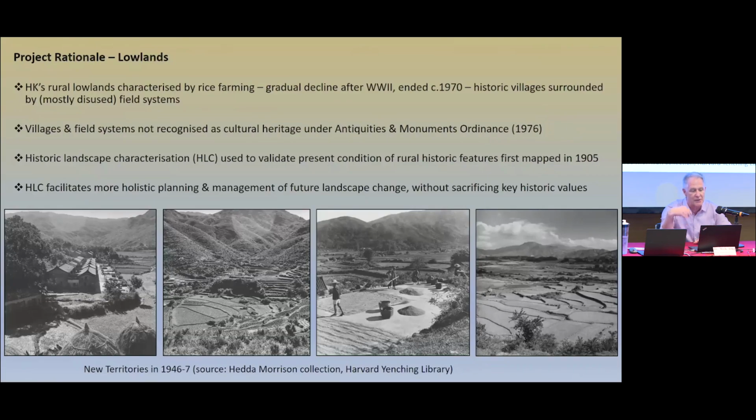By the 19th century, the population of Hong Kong had reached a point where they had to extensify onto new land in order to feed the growing population. The rice land in the plains and valleys was already being fully utilized by that time. So this is a very typical scene at harvest. We can see here the wartong, the drying ground, where the rice is laid out, and a really nice view across the paddy fields of the New Territories.